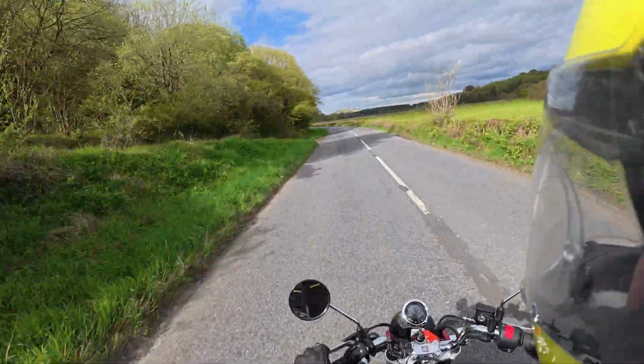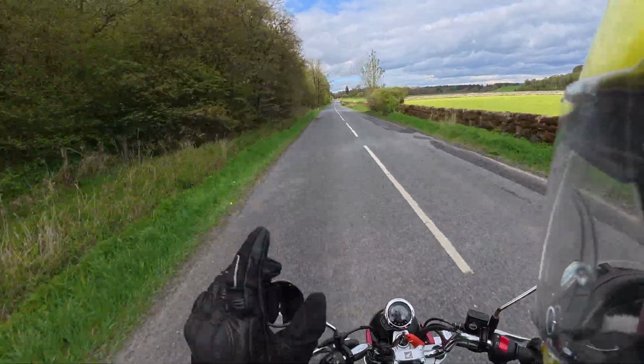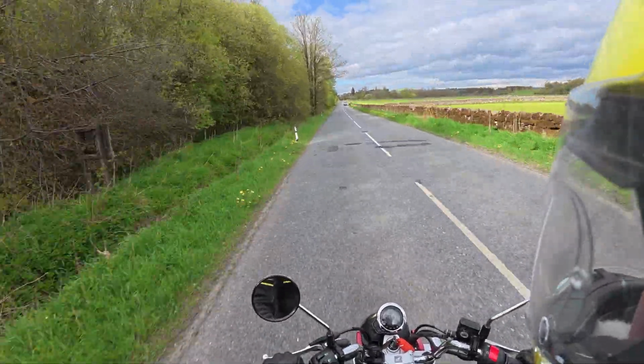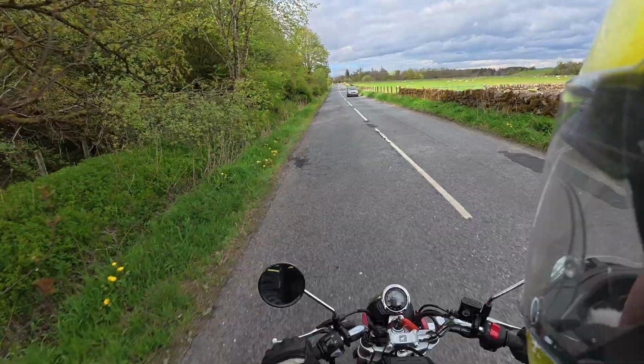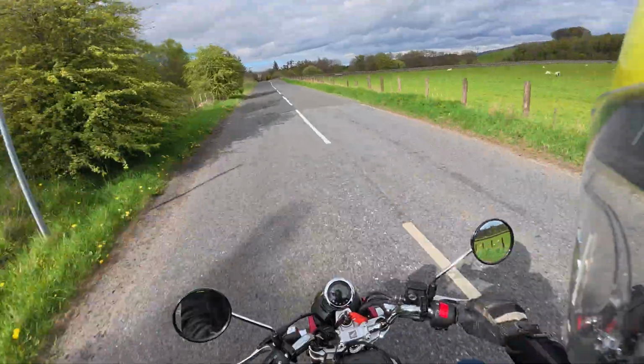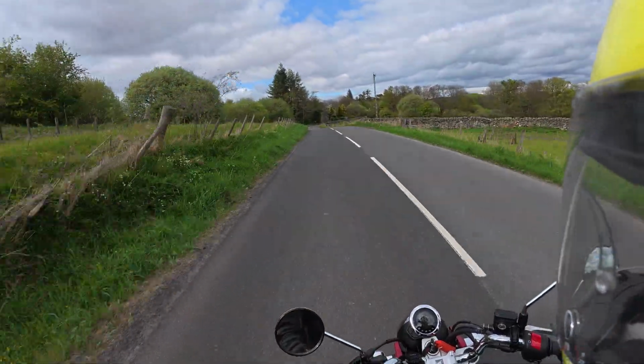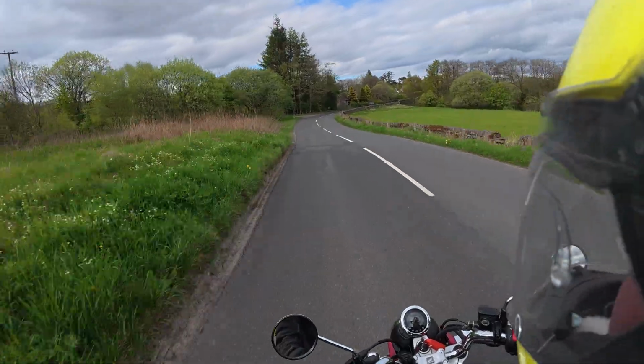We can probably break the speed limit here. That's quite a novelty on the Honda Monkey. So today we are heading sort of north east. We're heading to Jedburgh. As I said, another easy as hell one to navigate. Most of these wee backroad spins are.